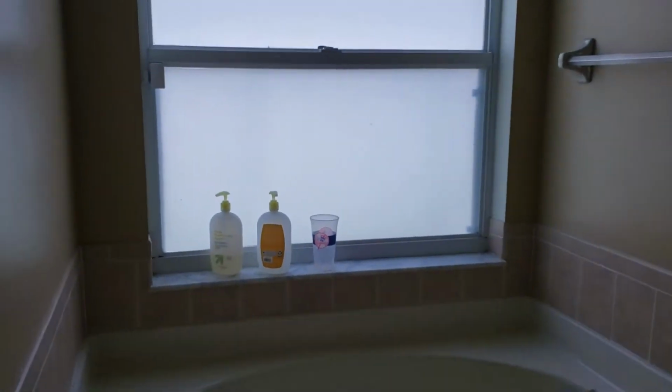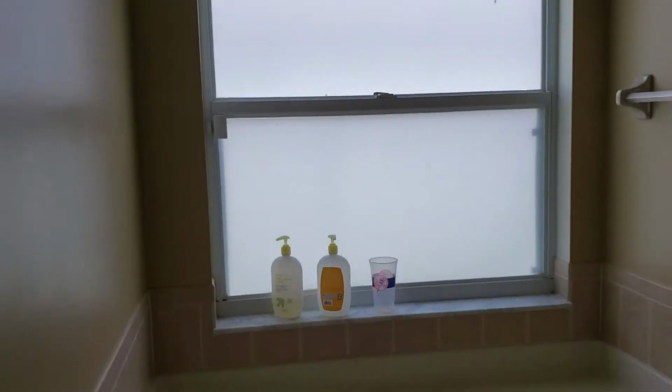Okay, let's start hitting some lights here. All right, so there's your master bedroom and bath. I don't know if I showed you, this is frosted, so there's light coming in, but it's private. Carpet here, it looks okay. You know, all this carpet at some point probably has to be replaced, but this one seems to be in a little better shape than the other ones.